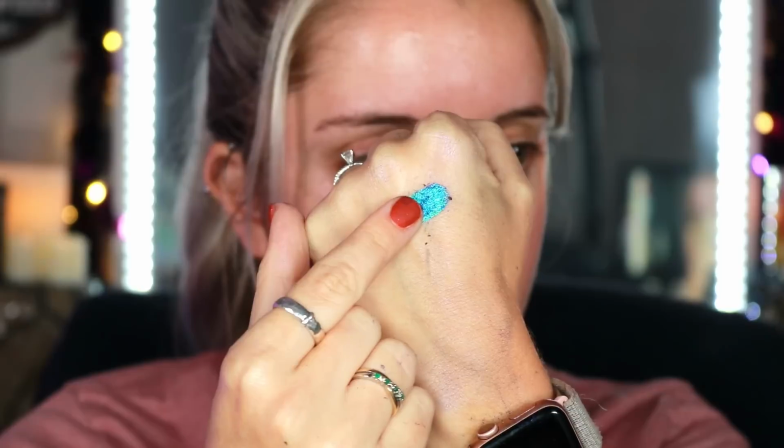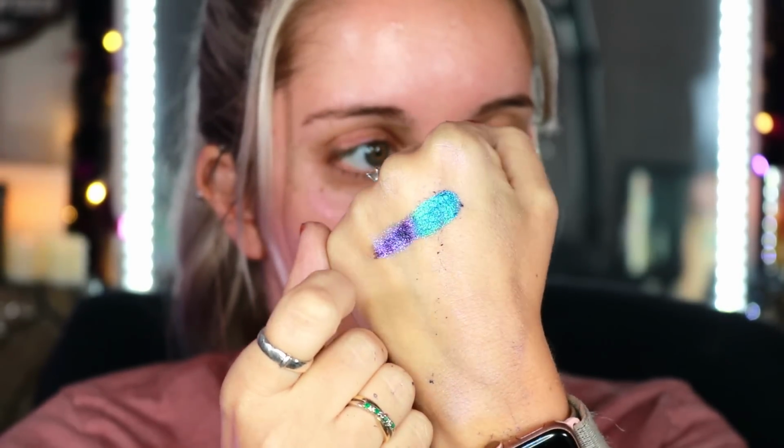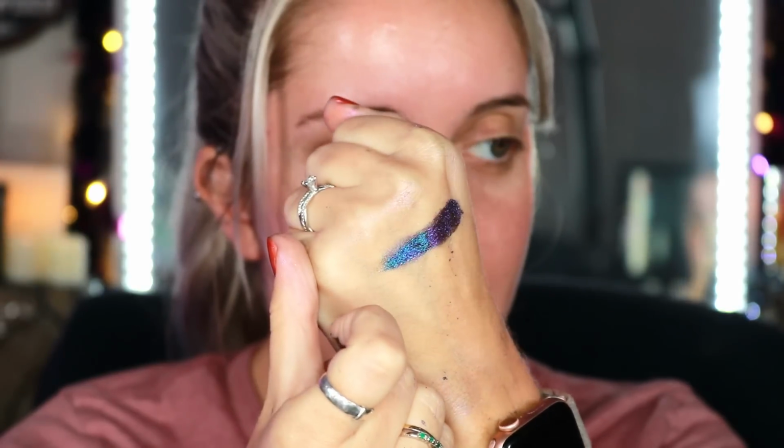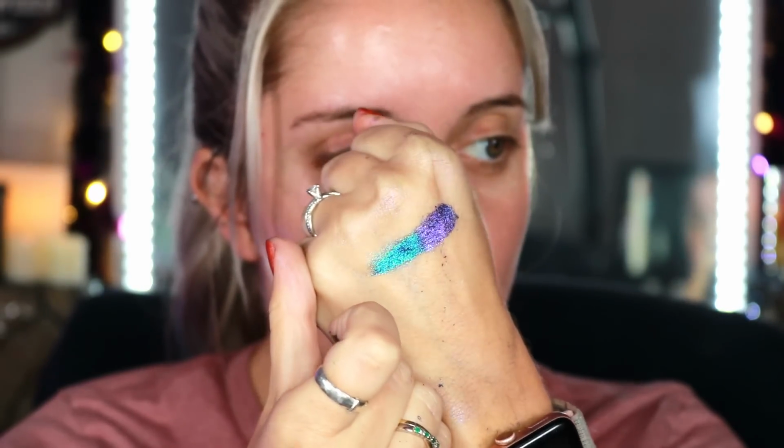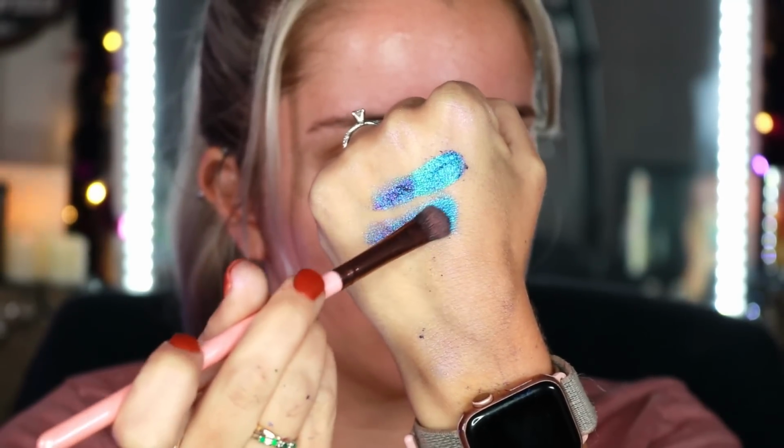Okay, so next we have the shade Gravity. Now the Gravity is going to be a deep, rich blue to purple, magenta, aqua, and copper. You guys can kind of see the shift right here in the lid a little bit, but let me go ahead and swatch it. Wow, that is actually really pretty. Oh, you guys see that right there? That is a perfect swatch. That's gorgeous. Here we have a dry brush.